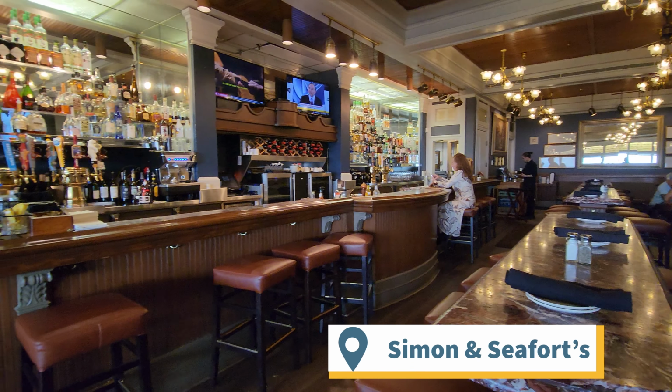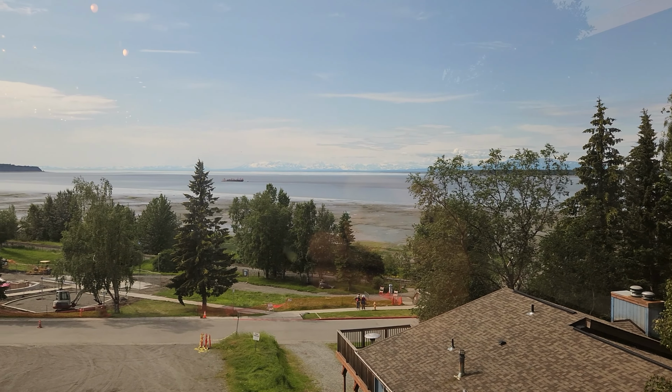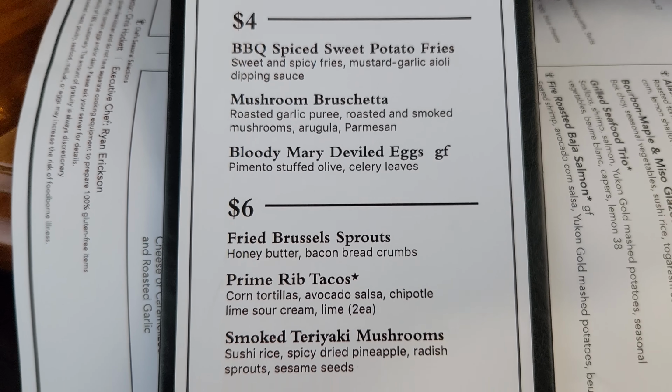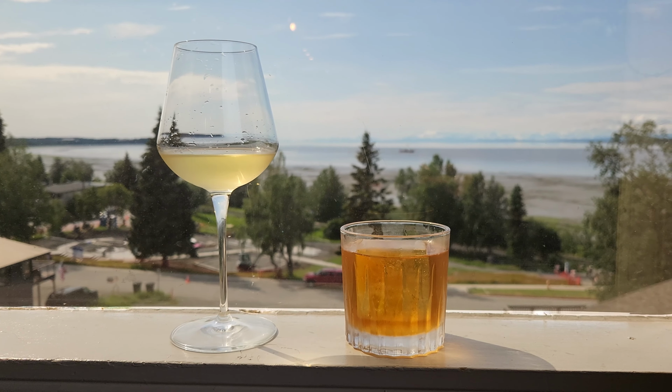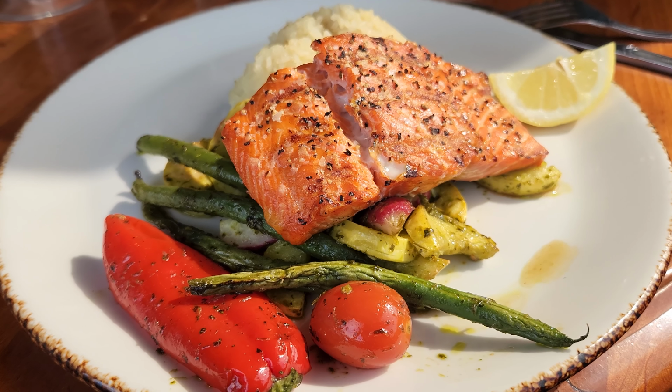Located in the heart of downtown Anchorage, Salmon and Seafood became highly recommended to us for high-quality seafood by various locals. We visited during happy hour and tried some appetizers before enjoying some delectable salmon.